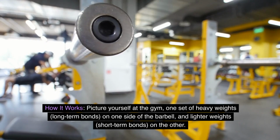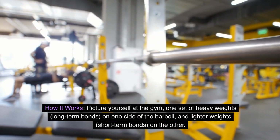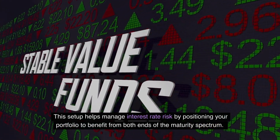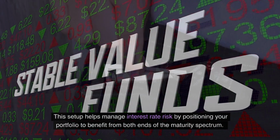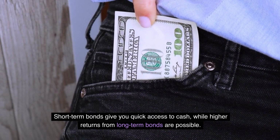How it works. Picture yourself at the gym, one set of heavy weights, long-term bonds, on one side of the barbell, and lighter weights, short-term bonds, on the other. This setup helps manage interest rate risk by positioning your portfolio to benefit from both ends of the maturity spectrum. Short-term bonds give you quick access to cash, while higher returns from long-term bonds are possible.